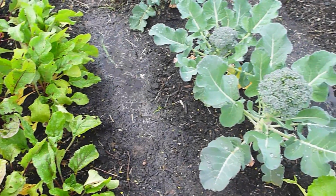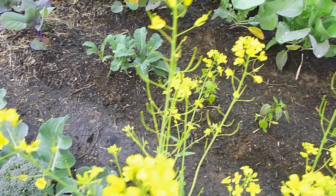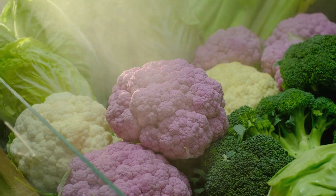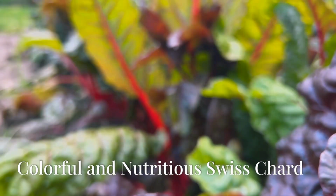To keep your broccoli happy and productive, water it regularly, providing about an inch of water per week, and mulch around the plants to help retain moisture. For a wide variety of heirloom broccoli seeds, including Calabrese, I recommend checking out Baker Creek heirloom seeds.